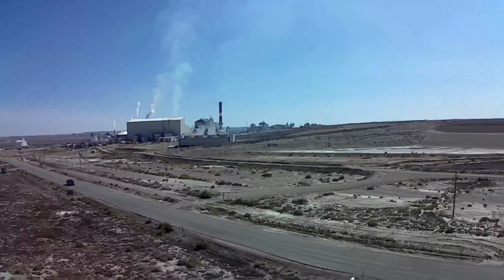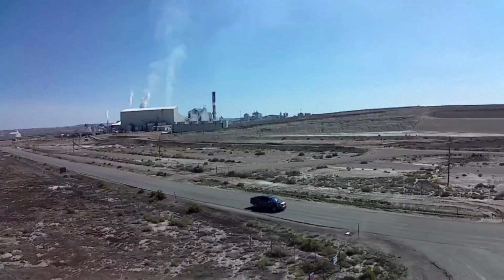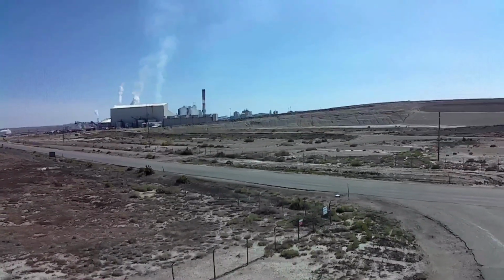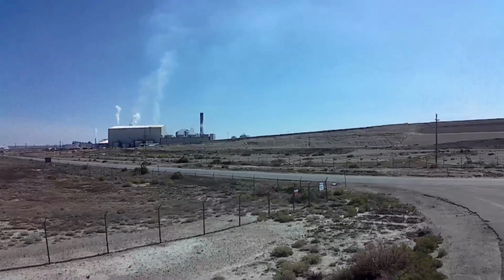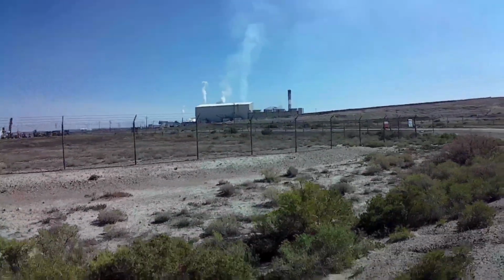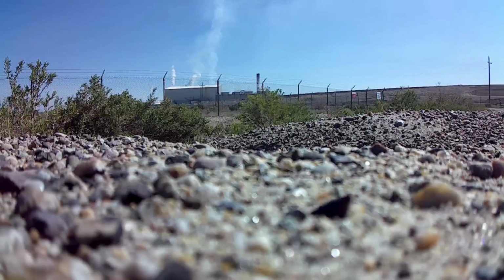So here's some of the pictures. This is actually video for the drone coming back down. I had just gone up and taken some pictures, trying to get some at about 30 meters, some at about 20 meters, different heights. Westvaco is on the second level, so I didn't really want it to be super high. There you go, down to the ground. It was a lot of fun. I did have a great time tooling around Evanston and Wyoming and Utah.